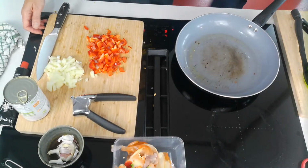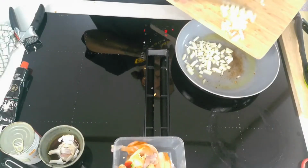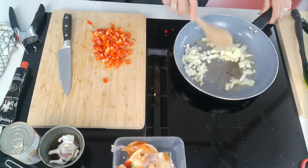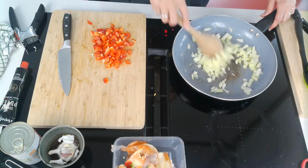Brilliant. That smells great. I'm actually just going to begin with that other dash of oil into the pan. And I'll hold those off on there a moment while I add in the onion. Sizzling, but not too much so it's not burning. And then I grab a wooden spoon, give that a little stir in the oil, let that begin to cook through.